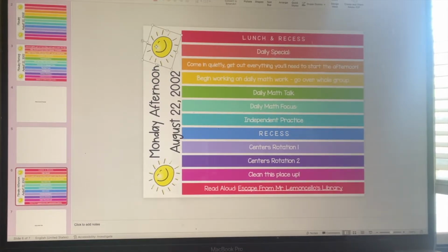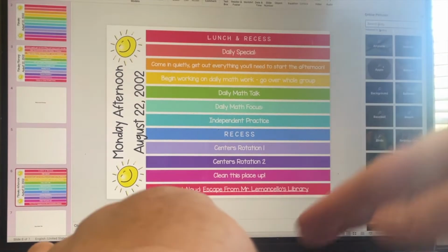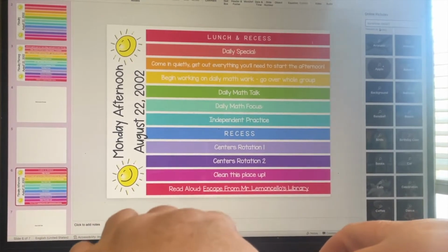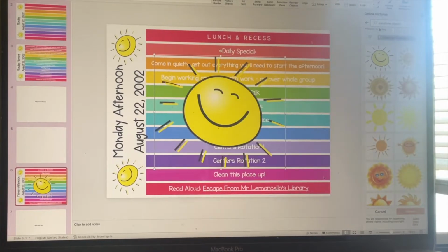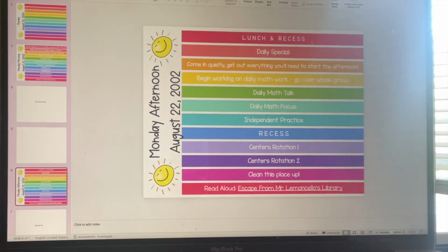And then these are just little clip arts that if you just go to insert picture, online pictures, I just typed in Sunshine Clip Art. I'm sorry if this is moving. I'm trying really hard. And it was the first one that came up. So I just inserted it. There it was. And then I sized it. And that was it. Okay, now go away. Okay. So that is how I did that. Okay, back to what I was saying.